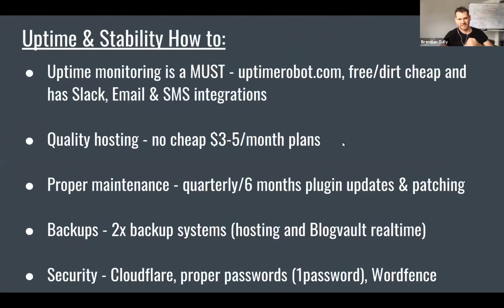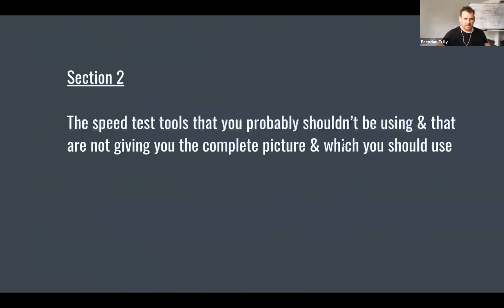So Sucuri or Wordfence, or if you're on a managed host like WP Engine, some of those features are built into it. So that's the broad strokes from looking at uptime, stability, security, and maintenance. And none of that's really super technical. It's all fairly DIY. It's just a case of checking those boxes and making sure they're all sorted. So that's that one. I think that's all we had there.